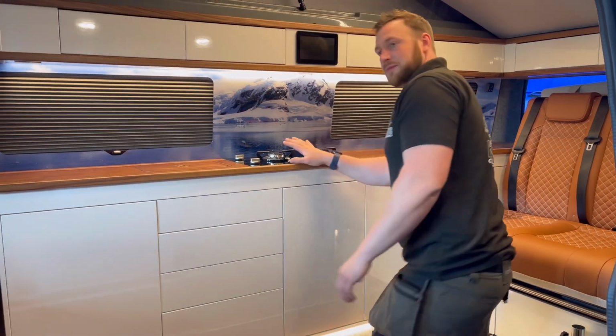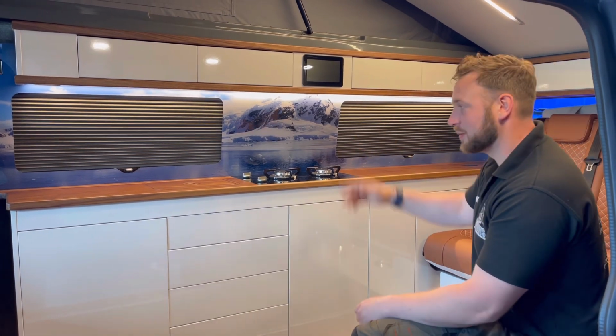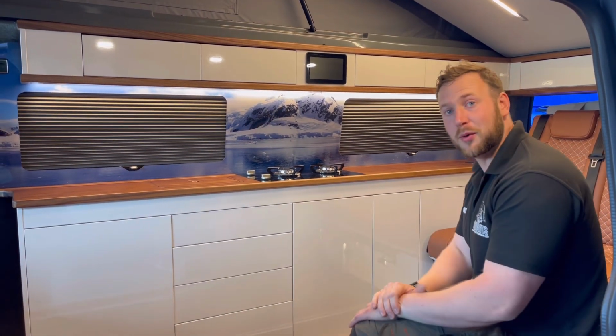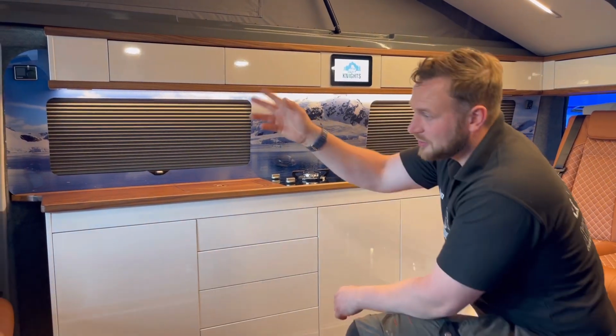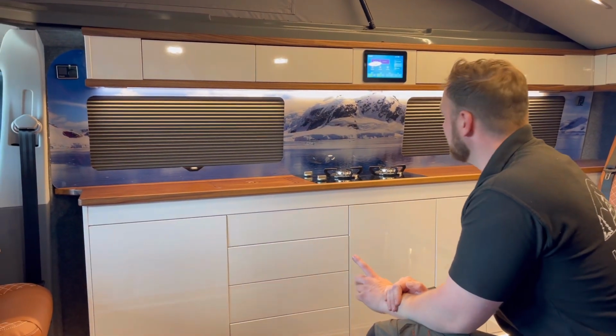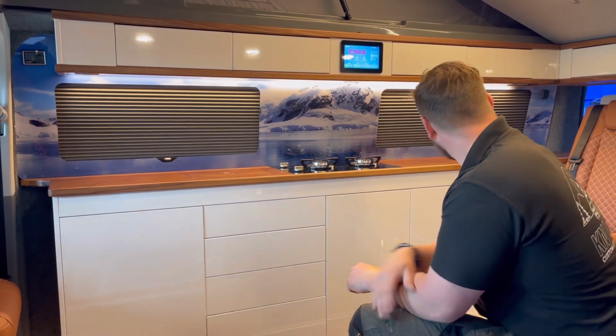This one's got the gas hob, so we've got an underslung gas tank, we've got an electric solenoid valve. Just click a button in the back, we have gas straight away. It's also got a barbecue point at the rear if you want to cook outside. Got the touch control, it's got a diesel hot water heater, hot air heater, sorry. And then we've got, as I said, full Nappa leather, beautiful seats in this.